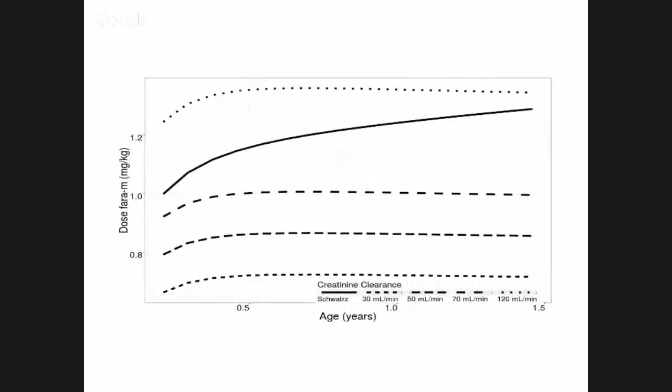This can also be blown up and looked at if you're just considering kids from 0 to 1.5 years of age. So for little babies, this is what you would get if you use the Schwartz equation for any child, because we obviously know these kidneys are not fully functioning, so they don't have a creatinine clearance of 120 or 150 or something like that. So this would be reflective of a normal child without any pre-existing issues. And this dose starting out is much lower than what we would do now in a patient without making a dose modification. And then as their kidneys become worse, you obviously have to give very, very, very low doses.